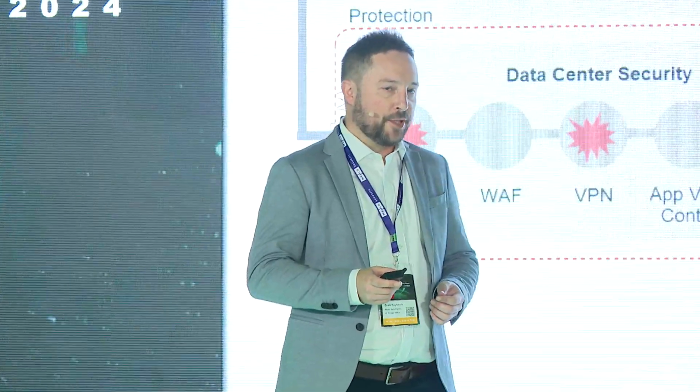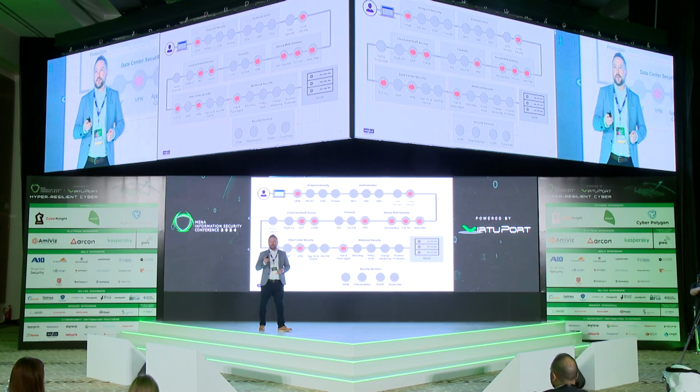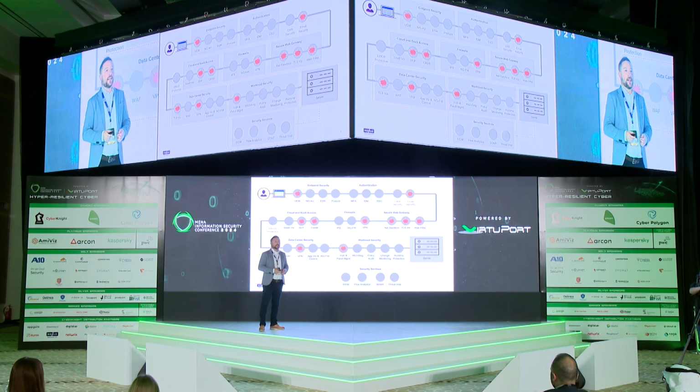One thing which we know for sure is that the main two inbound attack vectors are still web and email. After continuous evolutions of controls and technologies, it's a decades-old problem which we still haven't solved.